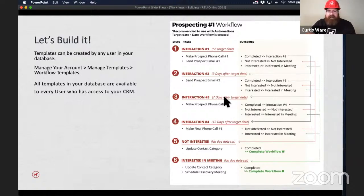Once they say on interaction 3, maybe they are interested, that's going to push me down to step 6, which means I'm going to update their contact category to now they're a hot prospect. We're actually scheduling something with them. We're pushing them forward in our process, and we're also going to have a task that says schedule a meeting. The task itself is just telling you what needs to happen.